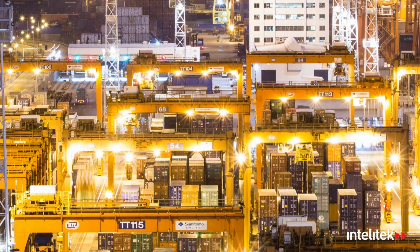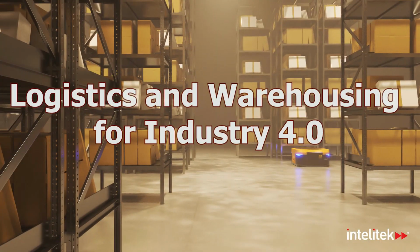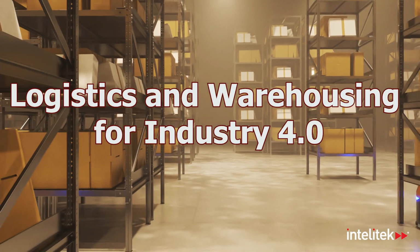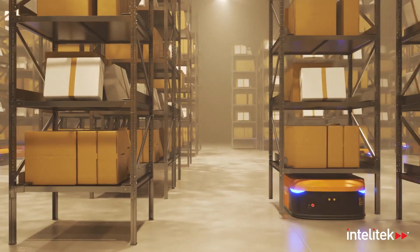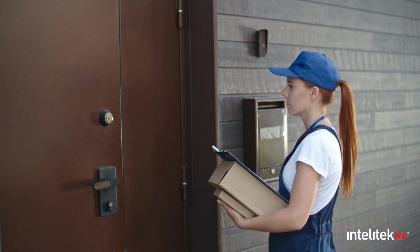Embark on an extraordinary journey to unlock the secrets of the supply chain in Intelitek's Logistics and Warehousing for Industry 4.0. Discover the world of advanced logistics and experience the ways in which goods are shipped effortlessly from supplier to customer.